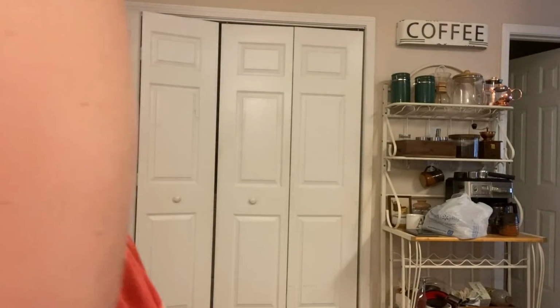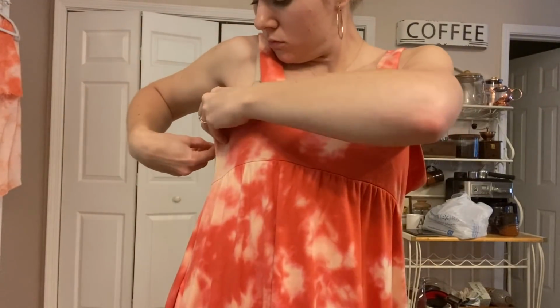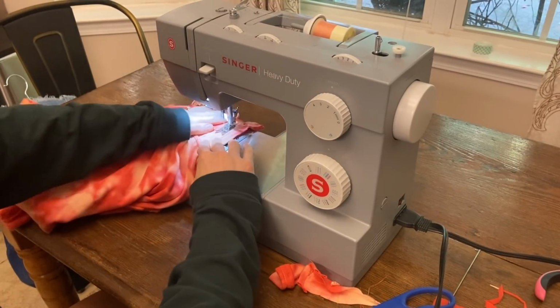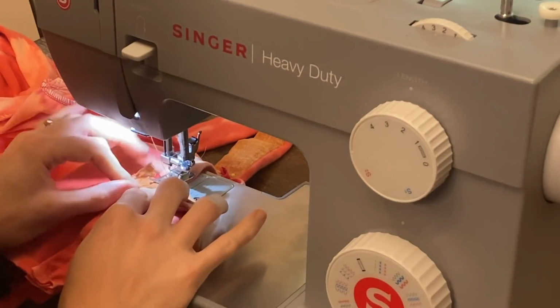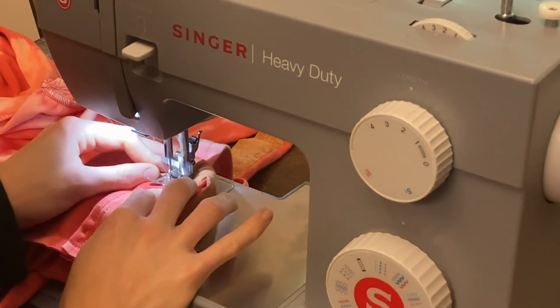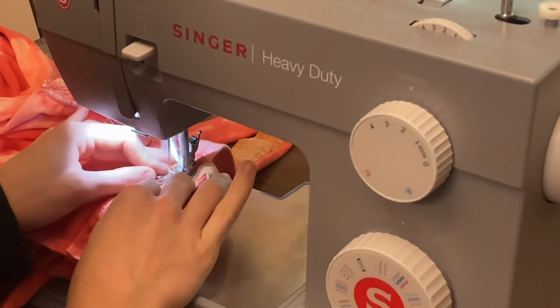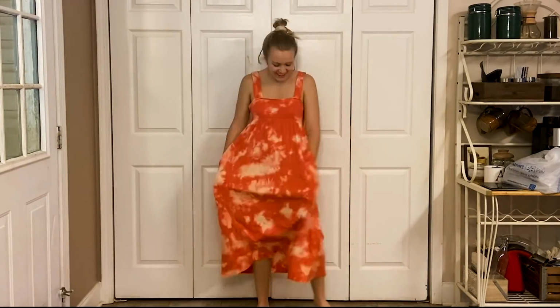I also decided to take it in on the sides where it's doing that little cupcake situation. And so I pinned that down, and then I took it to the sewing machine to attach the straps and take it in with a simple stitch down the side of the bust. And then to attach the straps, I just did a double stitch across the top. And this little number is done!